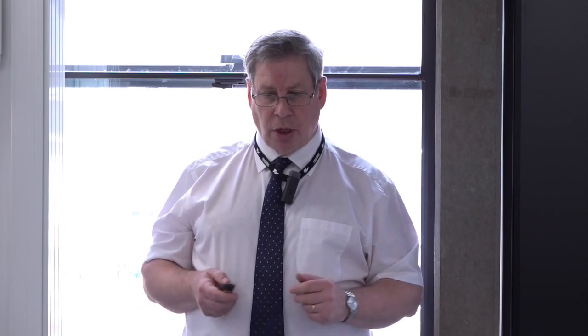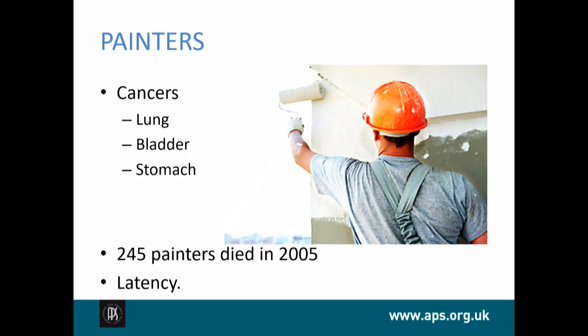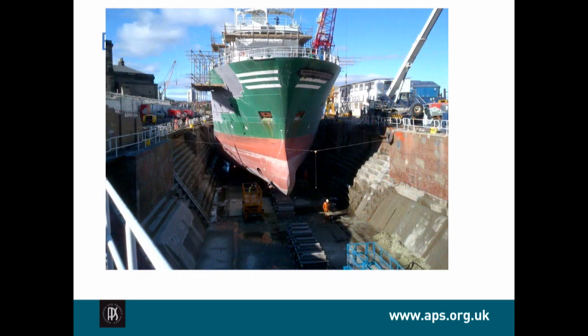Control of substances hazardous to health. We mentioned earlier about the painters and decorators, and the HSE is saying that with the new paint formulations, there's not such a concern if we're using water-based paints rather than oil-based paints. Oil-based paints, if they had to be used, should be used externally. But we're still seeing these deaths. And it is in the general construction industry.